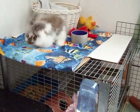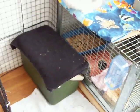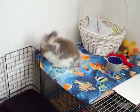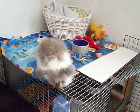There's the top of her cage. Jumps down to there where I keep in the hay. Cinnabun! Come on, baby! Come on!